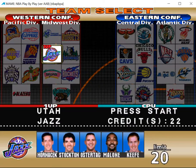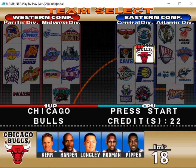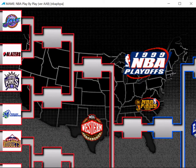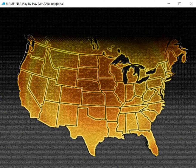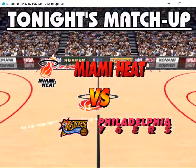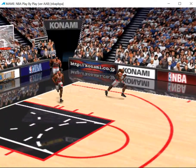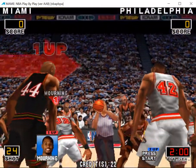Please select your team. Check it out. Check it out. Miami Heat. First round. Plays at the Miami home court. Tonight's matchup, Miami Heat versus Philadelphia 76ers. Here comes the tip.